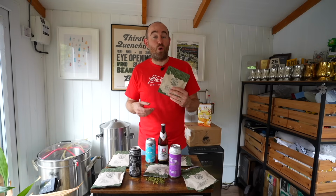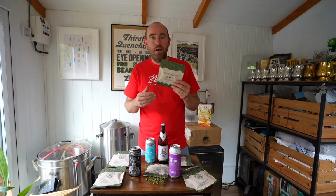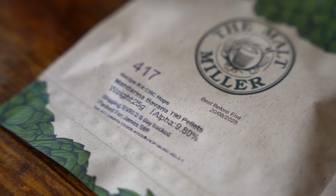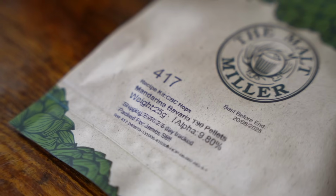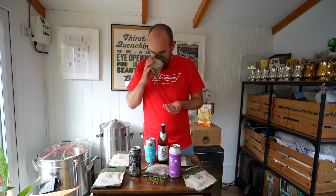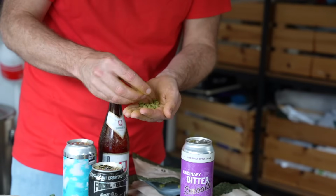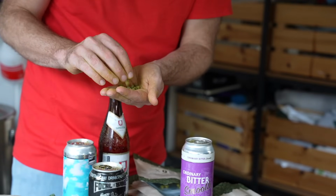So I've got a modern variety here to have a little sniff of as well. So this is Mandarina Bavaria, also grown in Bavaria, obviously. And the clue to the aromas we're going to get from this is mandarina, mandarin. So we're starting to talk about more tropical, more juicy, more citric kinds of fruits. Much smaller pellet. Whew. So this one, I got a little hint of oniony dankness coming off that. So we know it's going to be a modern, really oily hop.